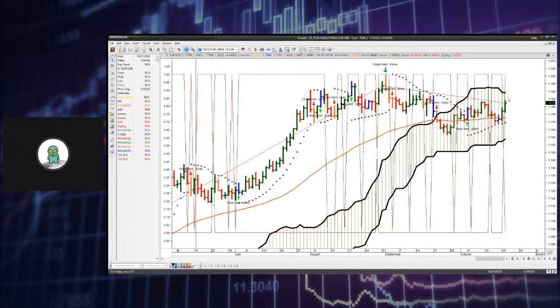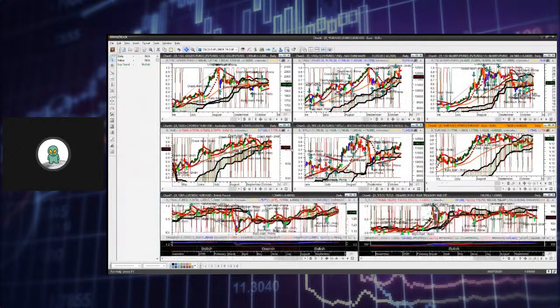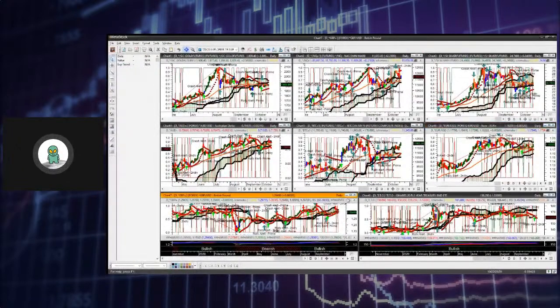Could have a little bit more further to run before the bears come back in and knock it down like it did back here and like it did back here. All right, so got eyes on this one as well. Even though we have a bullish weekly trend momentum reading, we'll see how much further it can and will go.